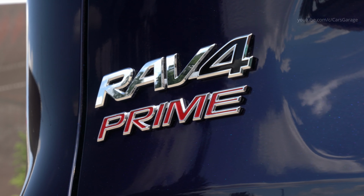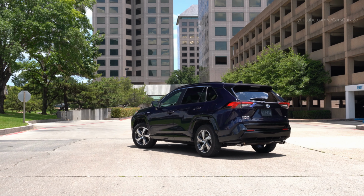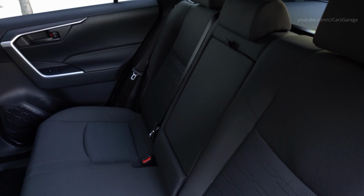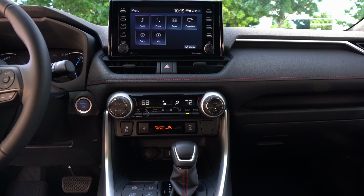Toyota engineered the 2021 RAV4 Prime for the performance-oriented driver and is therefore offering it in sporty SE and XSE grades. The SE grade is new for the RAV4 Prime, and the XSE is currently exclusive to the RAV4 Hybrid.